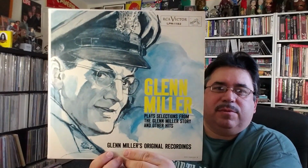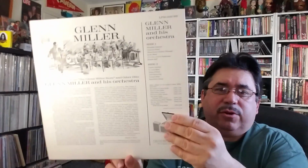Glenn Miller plays selections from the Glenn Miller Story and other hits. The original recordings. I've seen this around a lot. It seems to be a very common album. This is in great condition, this one. So, still got just a few LPs left.